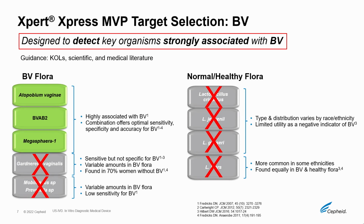The Xpert Xpress MVP test is specifically designed to detect key organisms that are strongly associated with BV. Atopobium vaginae, BVAB2, and Megasphaera 1, which are highlighted in green here, are highly associated with and are excellent markers for BV. When combined, detection of these three anaerobic organisms offer optimal sensitivity, specificity, and accuracy for BV. As a result, these three organisms were selected as the targets for detection of BV by the Xpert Xpress MVP test.